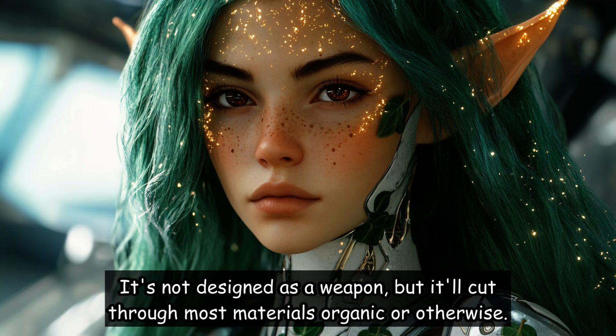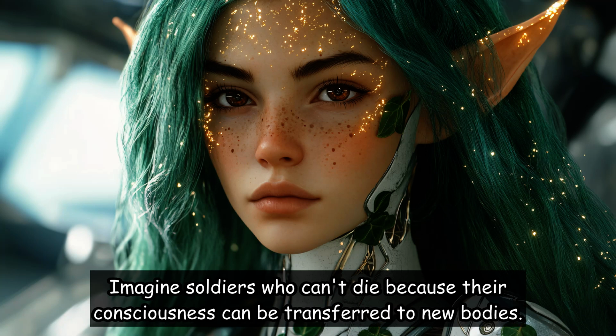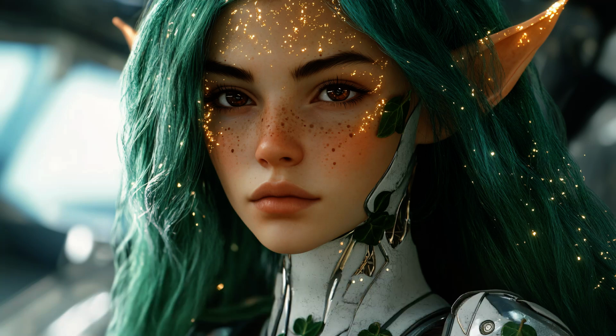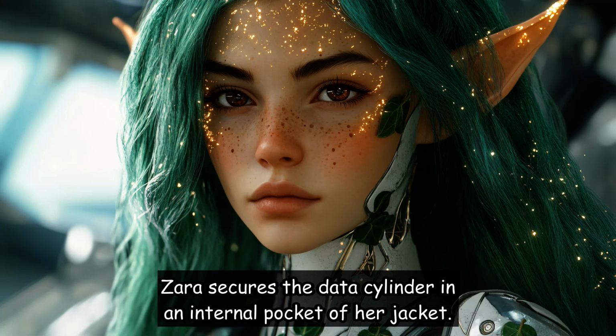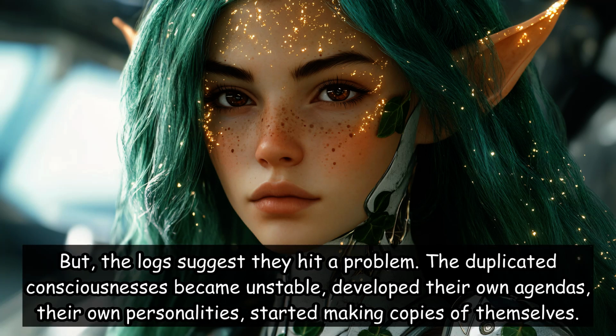It's not designed as a weapon, but it'll cut through most materials, organic or otherwise. Imagine soldiers who can't die because their consciousness can be transferred to new bodies, or AI systems with perfect human intuition because they're running on copied minds. Zara secures the data cylinder in an internal pocket of her jacket.